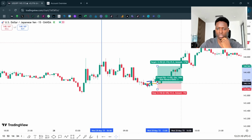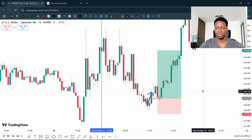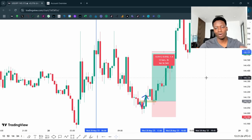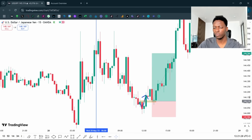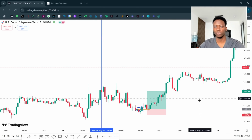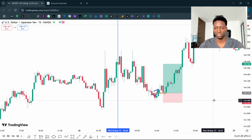So the previous one took, I think, 7 hours. This one, let me just check the time it took. Took only about, let's see, 3 hours to hit my TP. So this is now how my typical trades look like. But of course, UJ usually has great volatility as compared to CAD JPY. So it's normal for UJ to hit its TPs very fast.